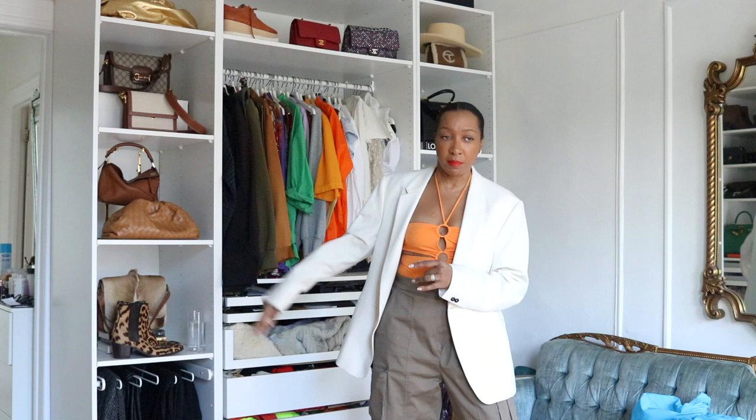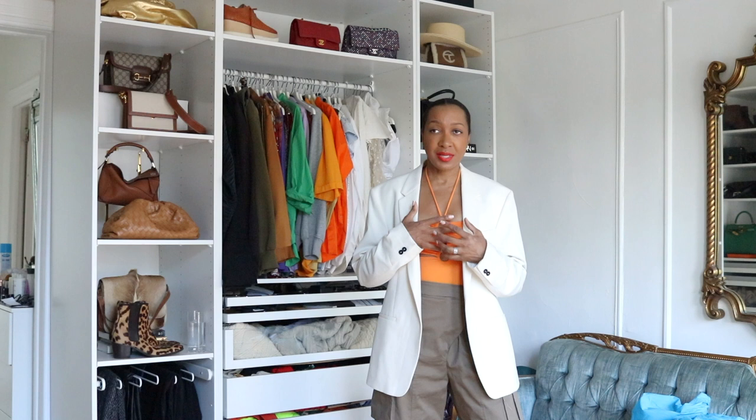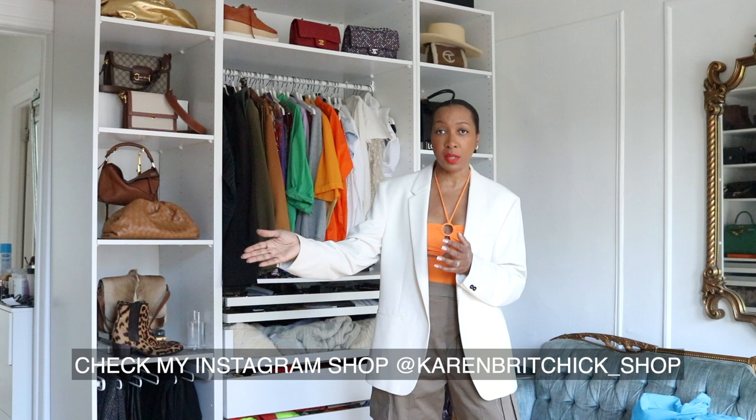Some of the tops behind me, just a few things that I just don't wear anymore and they don't feel like me anymore. My style has changed. So I'm holding on to them just to hold on to them. And I'd rather pass them on to someone who actually will wear them. Just continue that kind of recycling of fashion, right? What is one man's trash is another man's treasure. And I think that's really important.